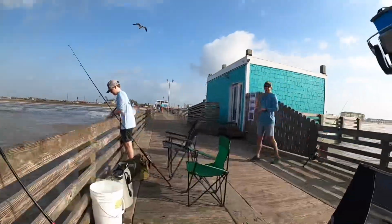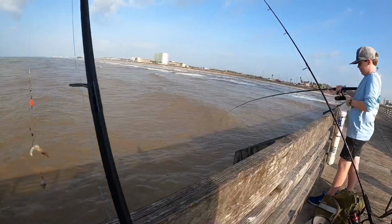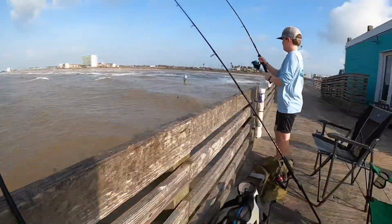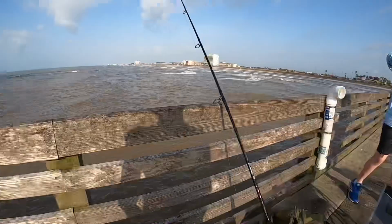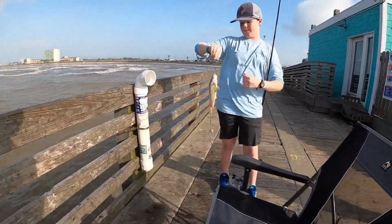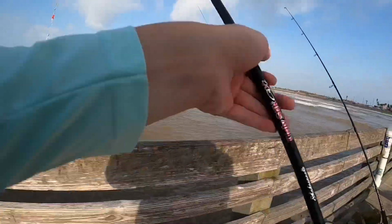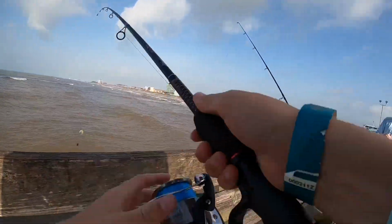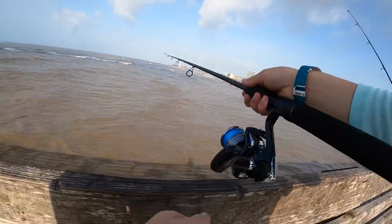Okay, so George actually got a fish. First fish of the day will be, I think that's a whiting. I think that might be a southern whiting right there. It's a pretty small fish. He was on a shrimp rig, George? Yeah. Okay. So a little whiting on a shrimp rig.